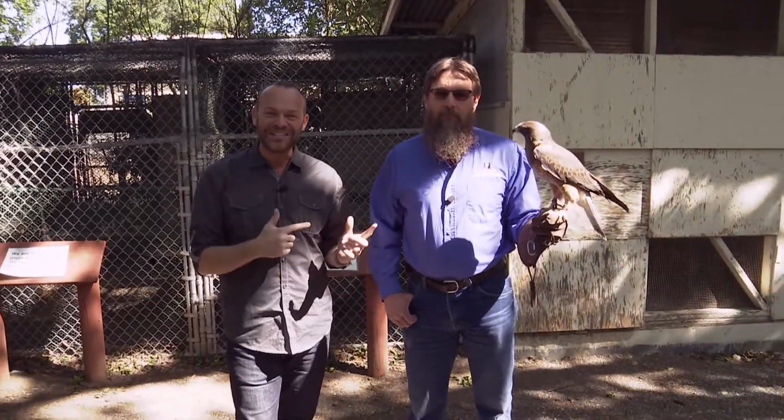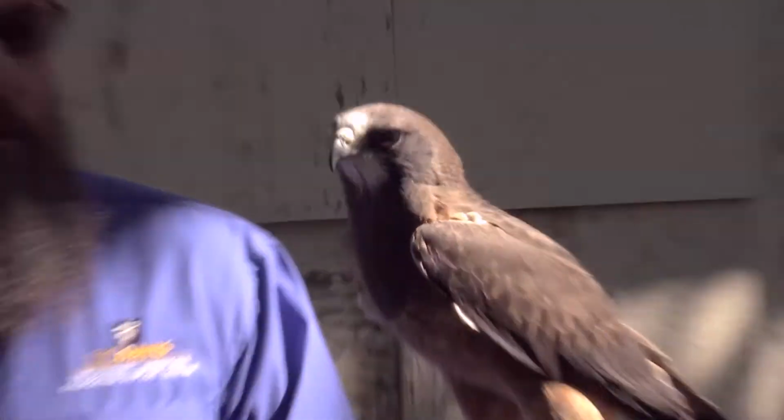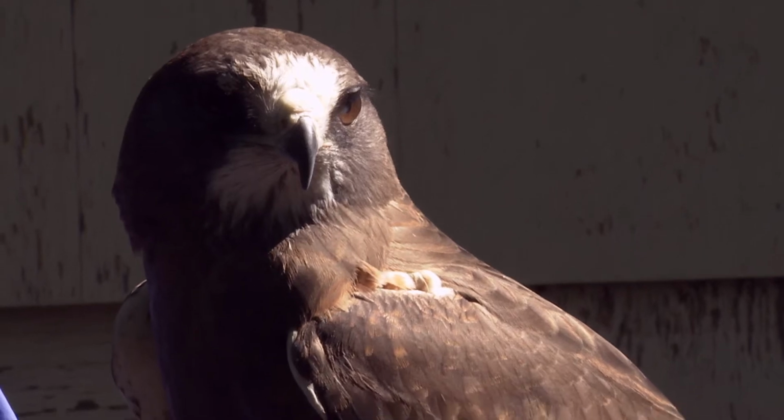We are here in Davis at the California Raptor Center, and this is Brett Stedman with Grasshopper. Good to see you. Welcome. Thank you for having us here. Tell me who you have here. Well, this is a Swainson's hawk. His name is Grasshopper, principally because grasshoppers are one of the main food sources for this species of bird. And he's about 9 years old.